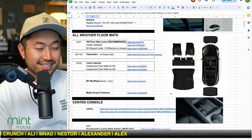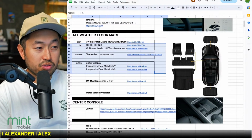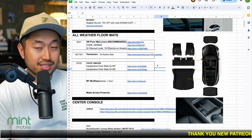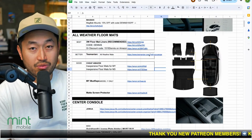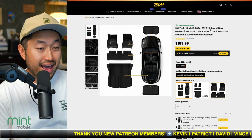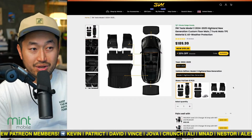But my number one accessory I recommend is going to be all-weather floor mats, and I bucket it into 3 different options: good, better, and best. The good ones are going to be the ones that you find on Amazon. Better is going to be the ones from like Tasmanian. But my all-time favorite that we have on our Model X and Model 3 Performance currently is going to be a set of all-weather floor mats by 3W Liners.